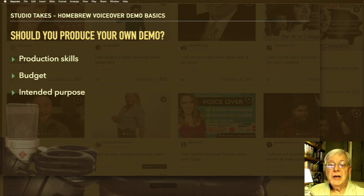There's also the question of budget, and how much money do you have? How much time do you have? So those are two budget items, really. The amount of money you have and the amount of time you have, but especially money. If you are rolling in dough and you're at the point where you want to do a pretty serious demo, yeah, maybe you want to actually hire someone that's more of a professional that really gets what goes into a great demo.